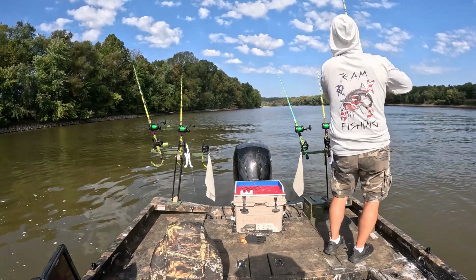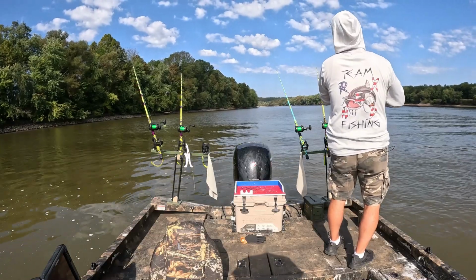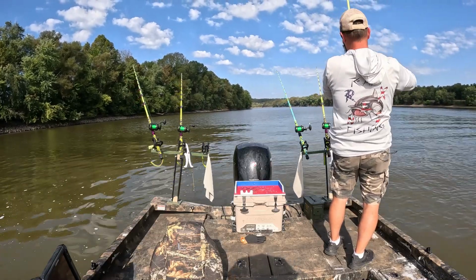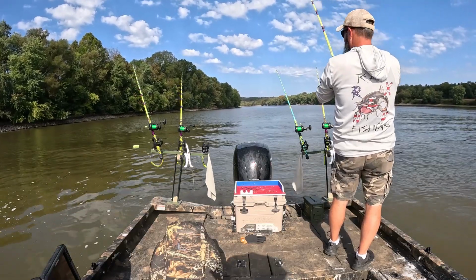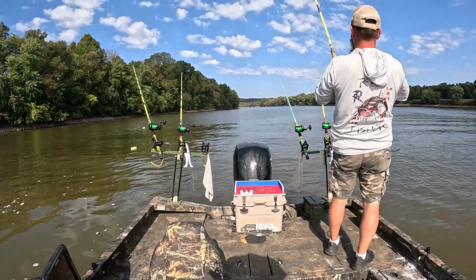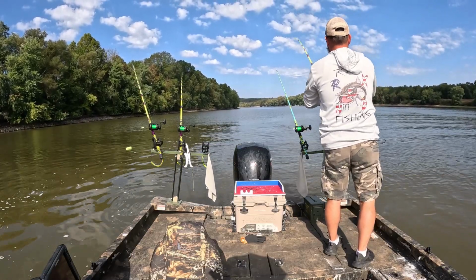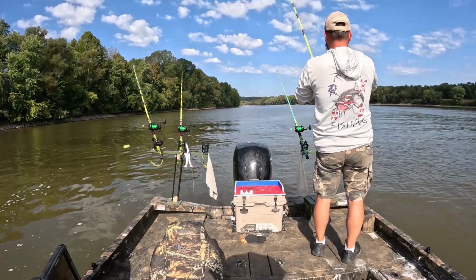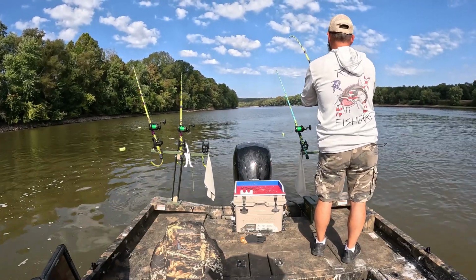My God, I got that fish. Not a big one, but I got him. Yeah, he's not a big one, but I got to do the old slow takeoff with it.